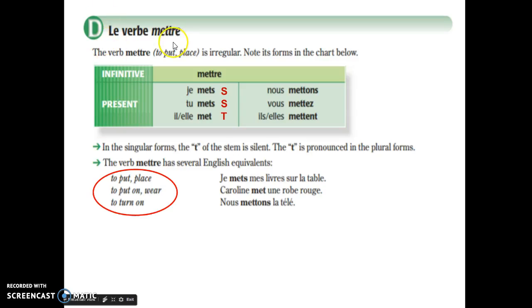The verb mettre. The verb mettre, to put or to place, is irregular. Note its forms in the chart below. So, the present tense forms are je mets, tu mets, il met, elle met. So notice it's a supersonic transport, even though there's actually nothing there, just the one T. Nous mettons, vous mettez, ils mettent, elles mettent. In the singular forms, the T of the stem is silent because there's no vowel after it. The T is pronounced in the plural forms because there's a vowel after them.